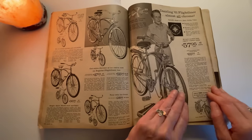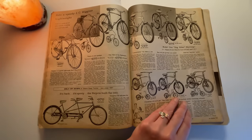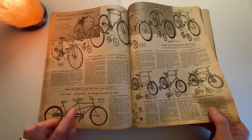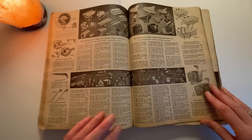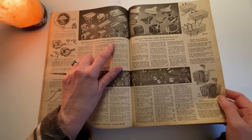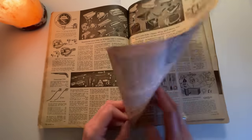Ooh, bicycles. J.C. Higgins. They made bikes, too. Oh, look, here's a tandem. That used to be fun. My girlfriend had one, and we'd ride around. That was fun. Sportsize your bike so it looks like a million. Oh, yeah, man. Baskets.